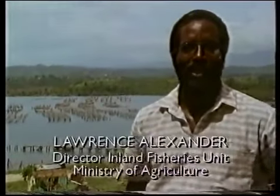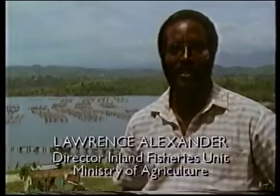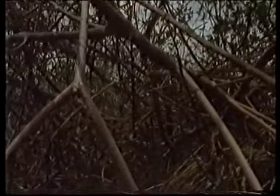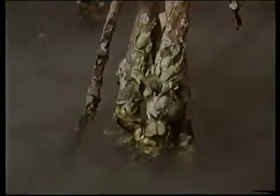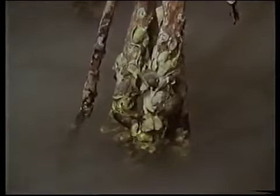The bay we're overlooking here on the south coast of Jamaica is called Port Morant. We're actually in an area called Bowden. This bay has surrounding it mangrove stands which have on the prop roots of the mangrove trees growing naturally Crassostrea rhizophorae, the local Jamaican oyster.